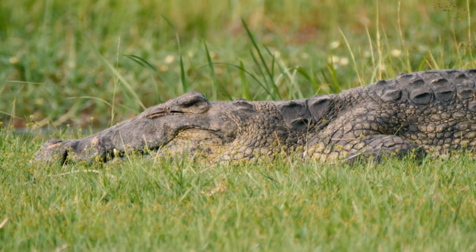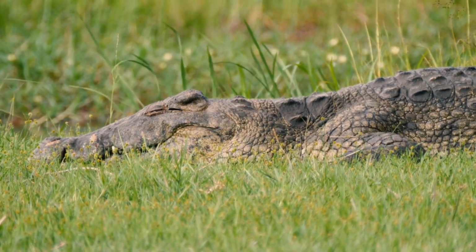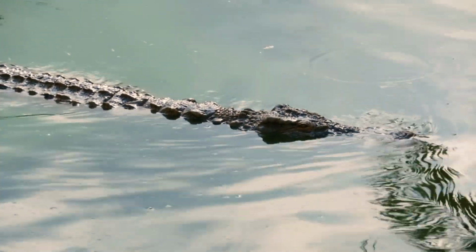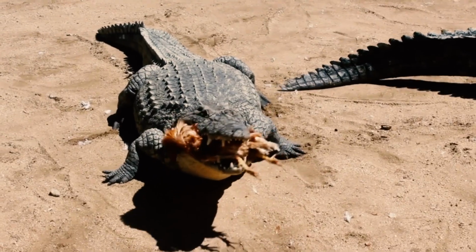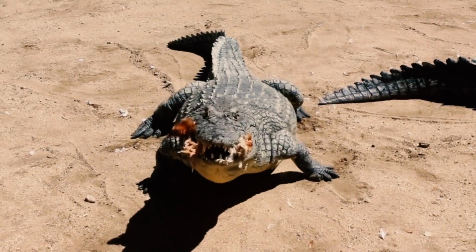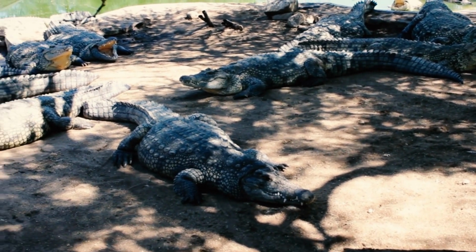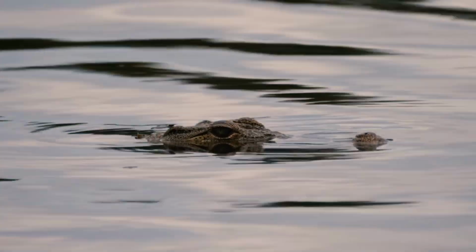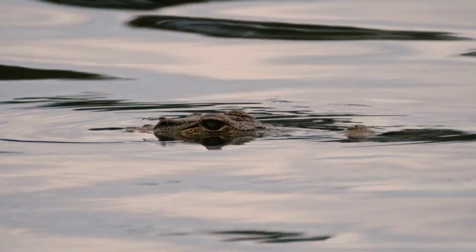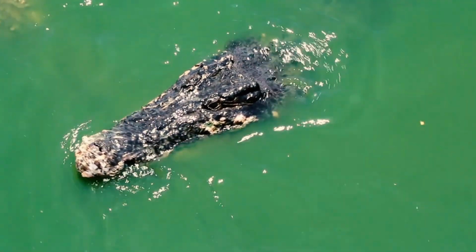The sorting process is meticulous, with farm workers carefully assessing each animal's size, health, and potential. Large-scale crocodile farming comes with significant environmental considerations. The intensive nature of these operations requires substantial resources, including water, feed, and energy. While some farms are exploring sustainable practices to mitigate their environmental impact, the industry continues to grapple with balancing production demands and ecological responsibility. As we consider the growing process, it's impossible not to think about what comes next.